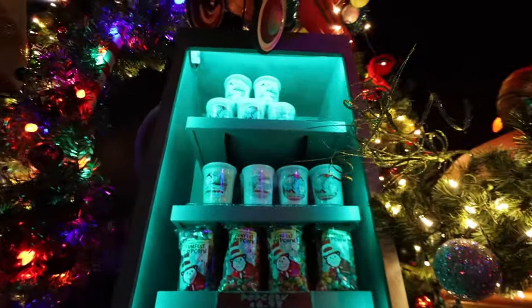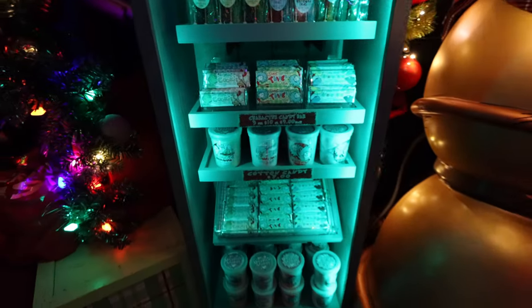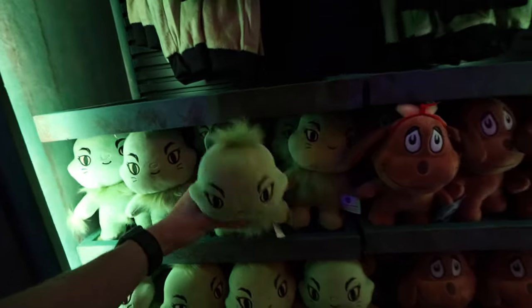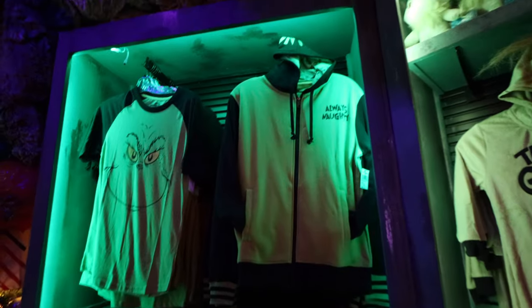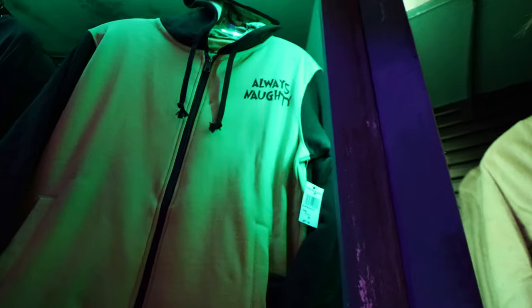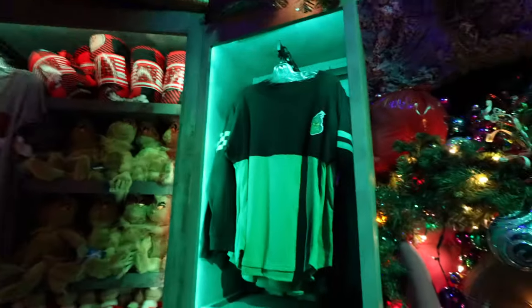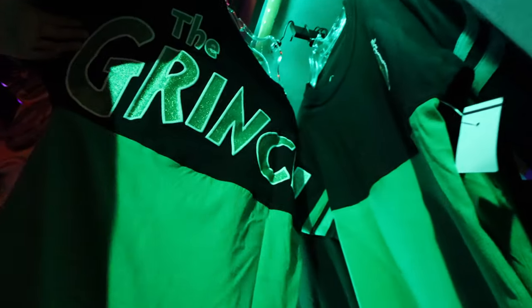We got some candy, cotton candy, popcorn, rock candy, chocolate bars. I got everything. Oh my gosh, even more plushes. This thing looks kind of demonic. It's kind of scary, actually. Again, Universal, we're in 2021. The word naughty can be used in many different ways. Oh, is this like one of the spirit jerseys? It looks really cool. To say the Grinch.